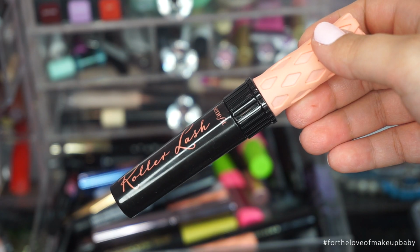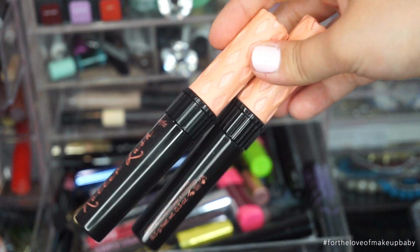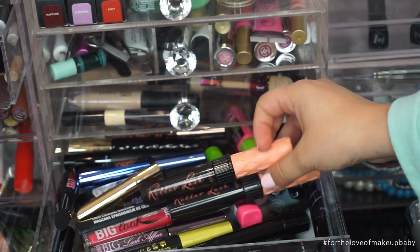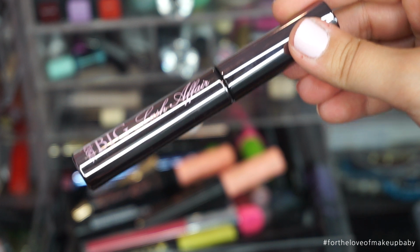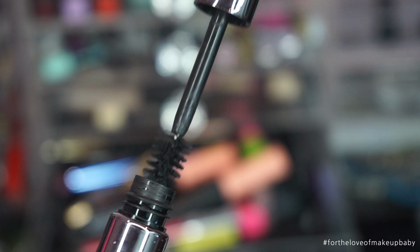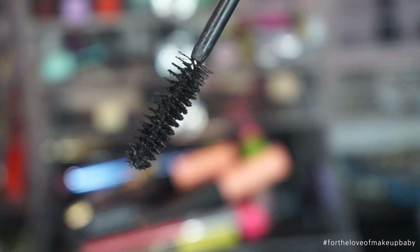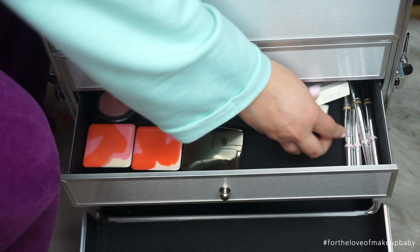Now onto mascara. So this Benefit Roller Lash is my ride or die. As you can see, I have two extra tubes waiting for me just in case I run out. But whenever it comes to clients who already have long lashes, I use this Galactic Big Lash Affair Mascara. I love this because the formula is very volumizing, and for anyone who has long lashes, they don't really need to lengthen, they just really need to volumize their lashes.